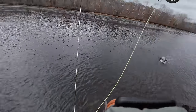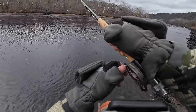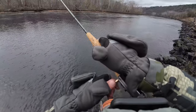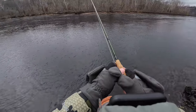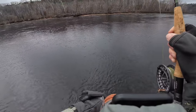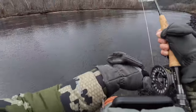Got one. First cast with the fly. There we go, guys. That was on a scud. Wow. Look at me go. Oh, that is pretty. That is pretty. That's a nice one. Woo! Man, that drag is smooth on that reel. That's a Sage. That's nice.